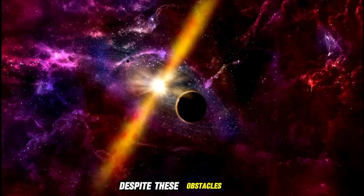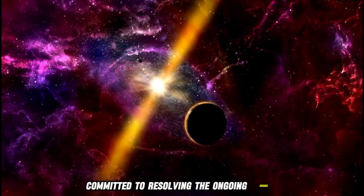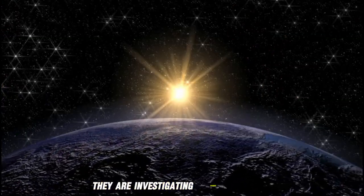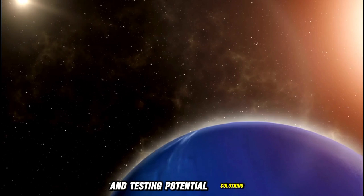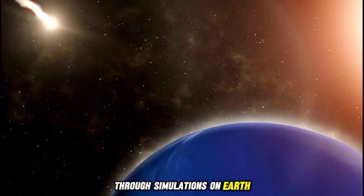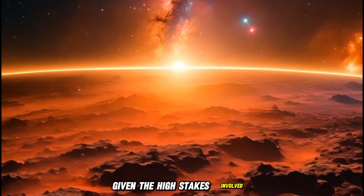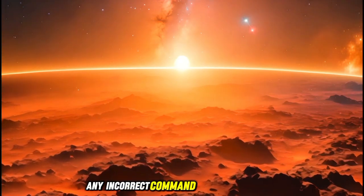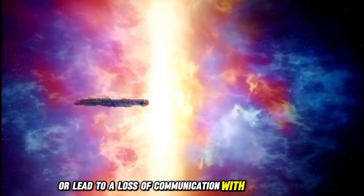Despite these obstacles, the engineering team remains committed to resolving the ongoing issues. They are investigating various theories about what might be causing the anomalies and testing potential solutions through simulations on Earth. This careful, methodical approach is crucial given the high stakes involved. Any incorrect command could potentially worsen the situation or lead to a loss of communication with the spacecraft.